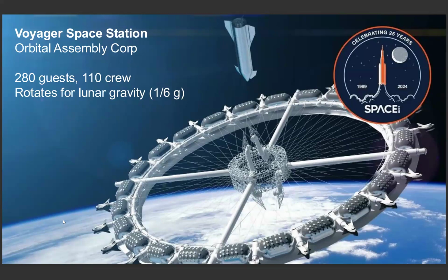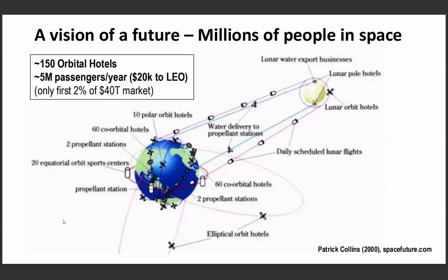This company is not the one to do it. I mean, this is like a $10 billion project, and they've raised $1 million. But it does give you an example of what you can do with these large vehicles. And the question is, what is the market for this?